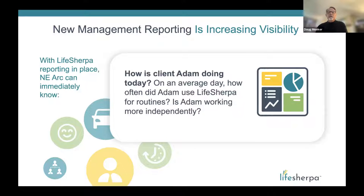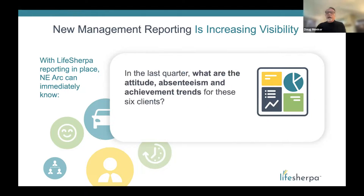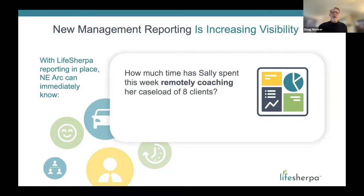How often did Adam use LifeSherpa for routines? Is he working more independently? And then all those impressions and how we take that data and feed it back in the system so we can see what a report card looks like. In the last quarter, what are the attitude, absenteeism, and achievement trends for these six clients? So again, this is somewhat down in the weeds, but these are, as we got into working with many of the organizations that you all represent, the kinds of questions that we were getting and they were asking us to help them answer.